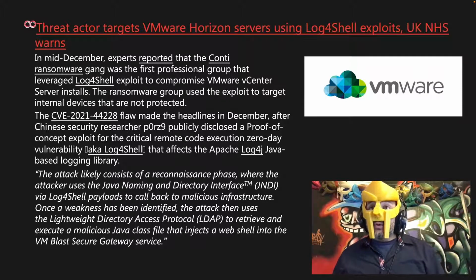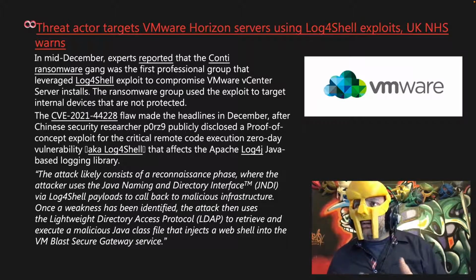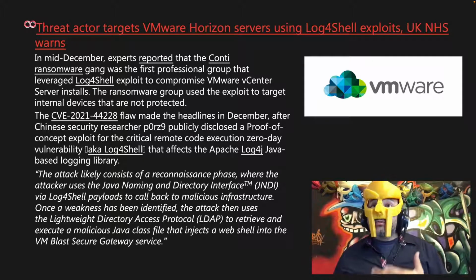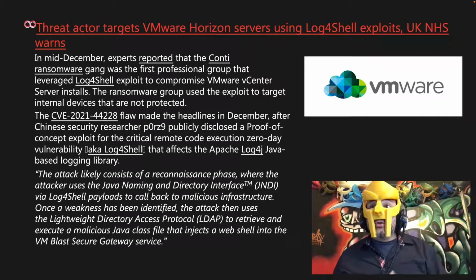The attackers employed a Log4Shell payload similar to JNDI, LDAP, example.com, which then launches a PowerShell command spawned from ws_tomcatservice.exe. When the attackers find a vulnerable server, they use the Lightweight Directory Access Protocol, LDAP, again to retrieve and execute a malicious Java class file that injects a web shell into the VMware Blast Secure Gateway service.